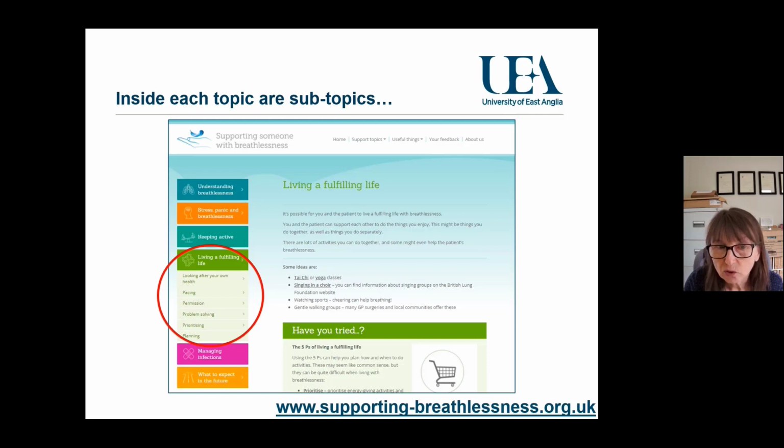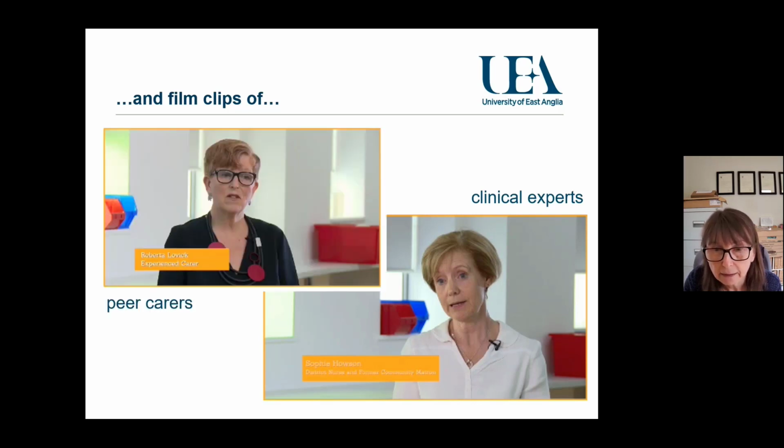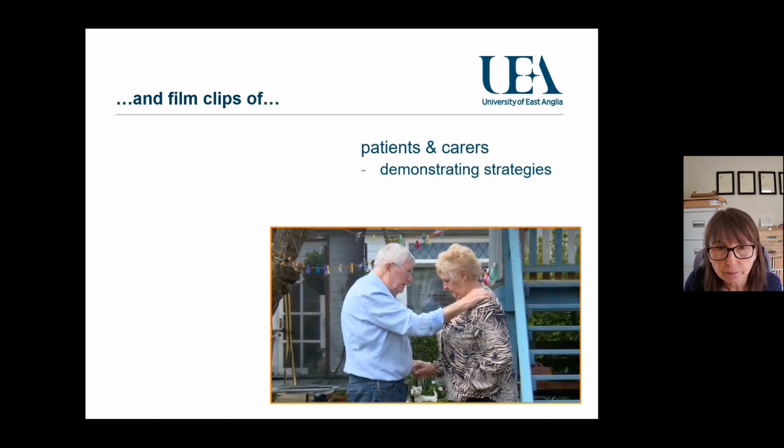Inside each topic, there are also subtopics you can see on the left-hand menu. And within each of these, there are film clips of clinical experts talking about the various topics, but also from peer carers talking about their experiences in relation to being a carer of someone with breathlessness.